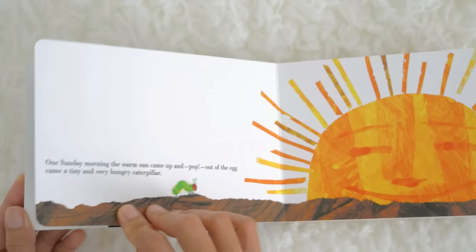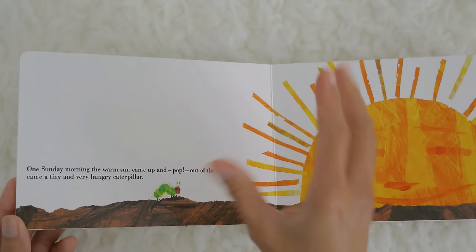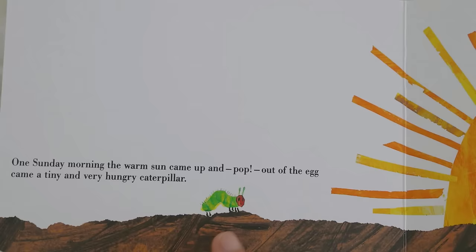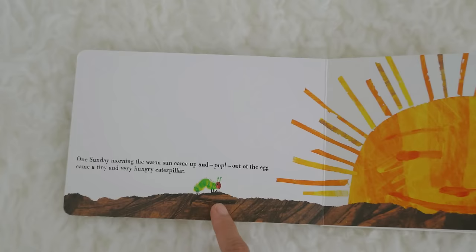One Sunday morning, the warm sun came up and pop! Out of the egg came a tiny and very hungry caterpillar. What is this? This is the sun, you're right. Now, can you help Miss Kay spot where the tiny caterpillar is? Oh, there is our tiny caterpillar. Can you please say hi? Let's wave hi to our tiny caterpillar. Hi.